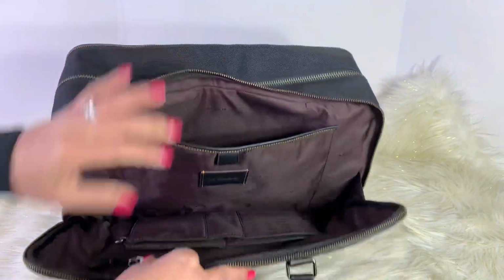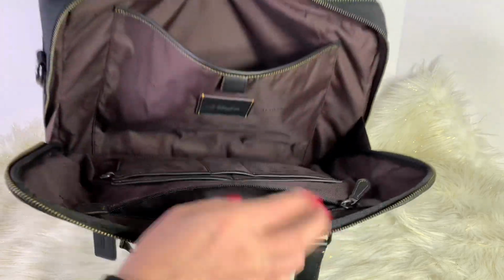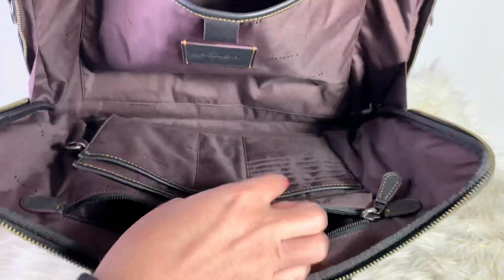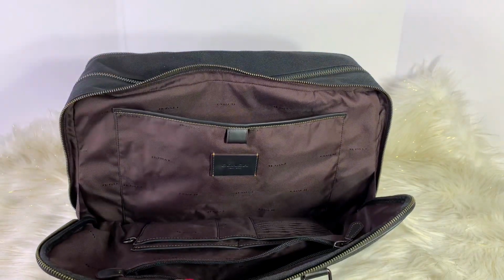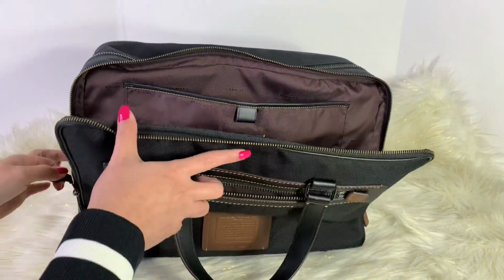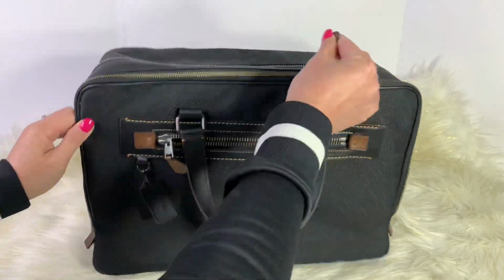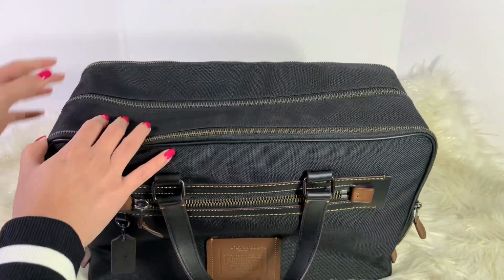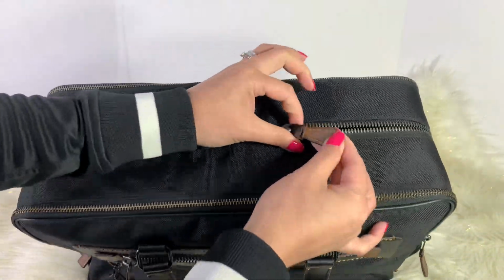There is another zip pocket right here up front. Oh my gosh. 1, 2, 3. There are pockets upon pockets. They're everywhere. Oh my goodness. That is amazing. So that is the first pocket. We have the one right here in the middle. See another one right here.